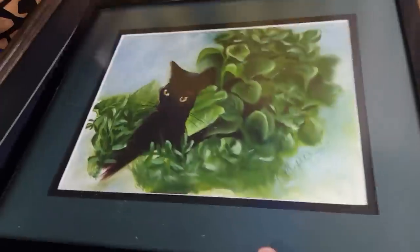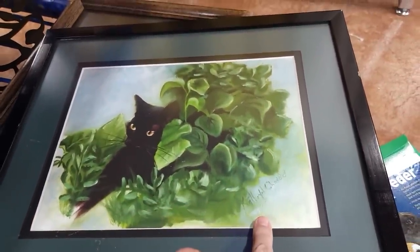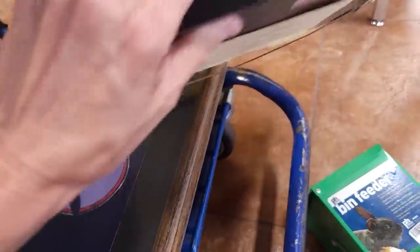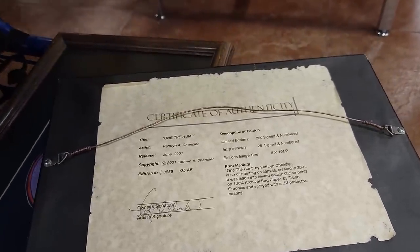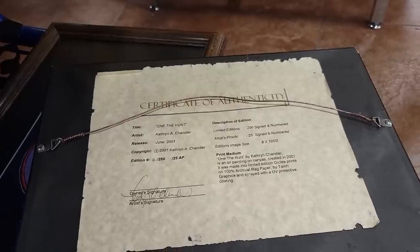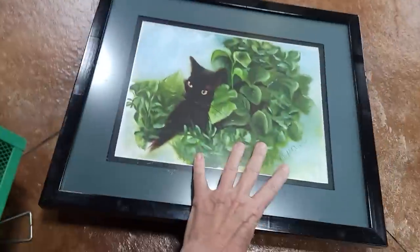I got this little original Catherine Chandler with a little black kitty cat. And this one actually has the certificate of authenticity on the back. It's 4 of 250 for $4.99. So we got that one.